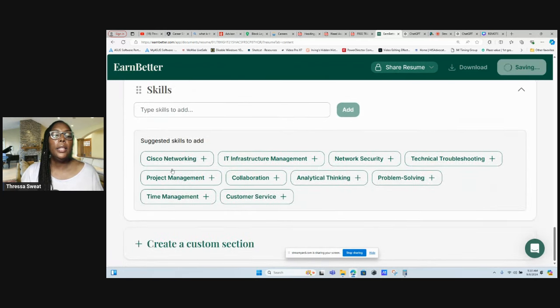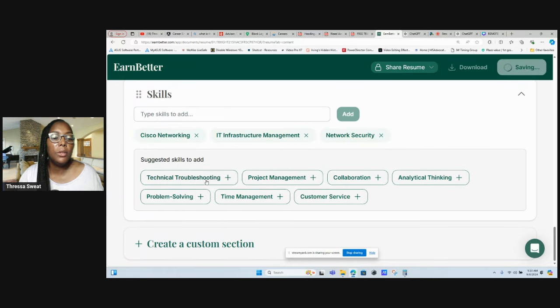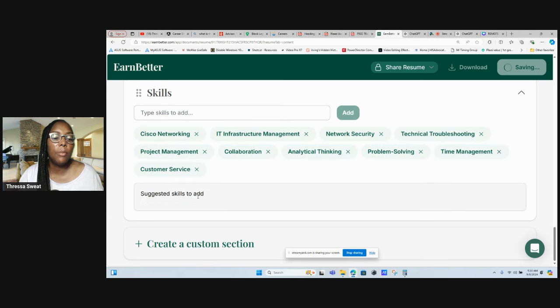Now, these are the keywords that I need to implement into my resume. It looked at the title of the job that I'm applying for and says I need to add these keywords in. So all I'm doing is clicking on them. I'm adding every single one of them in because I want to increase my chances of passing the applicant tracking system. So it automatically saves it for me. I can share my resume, I can download it, I can hit finish.